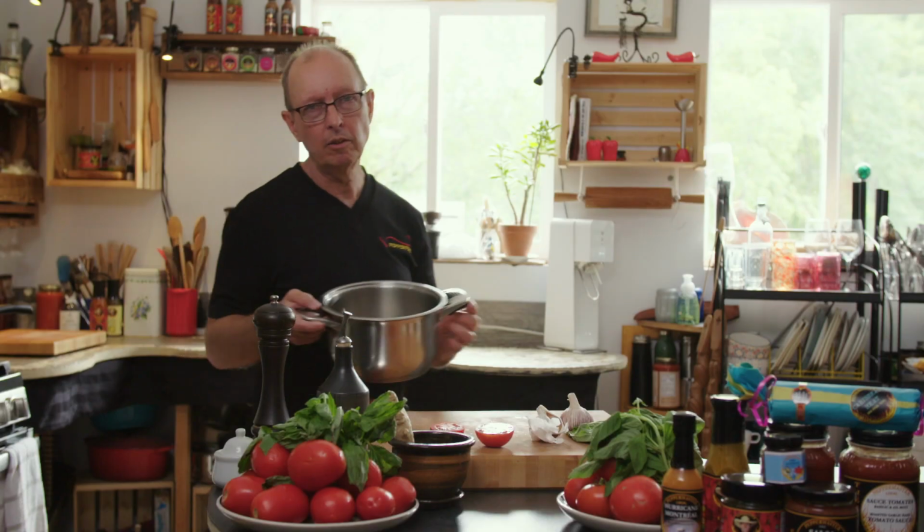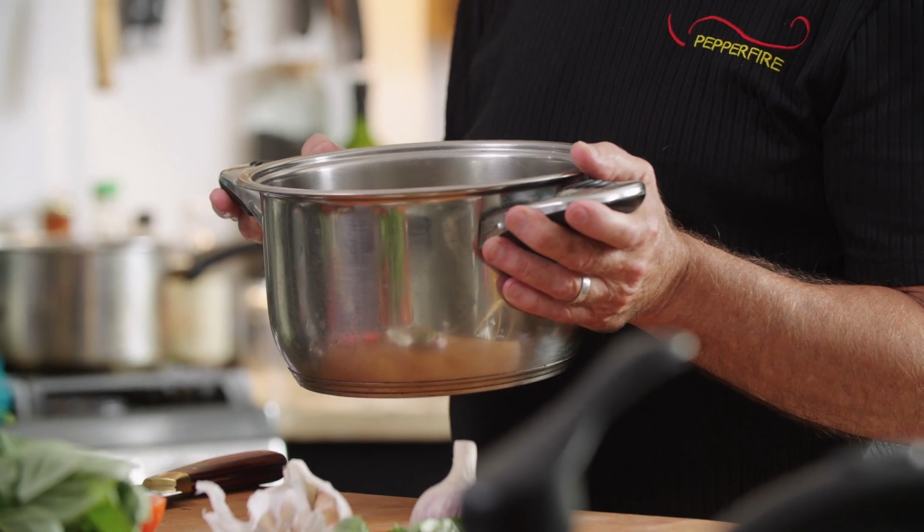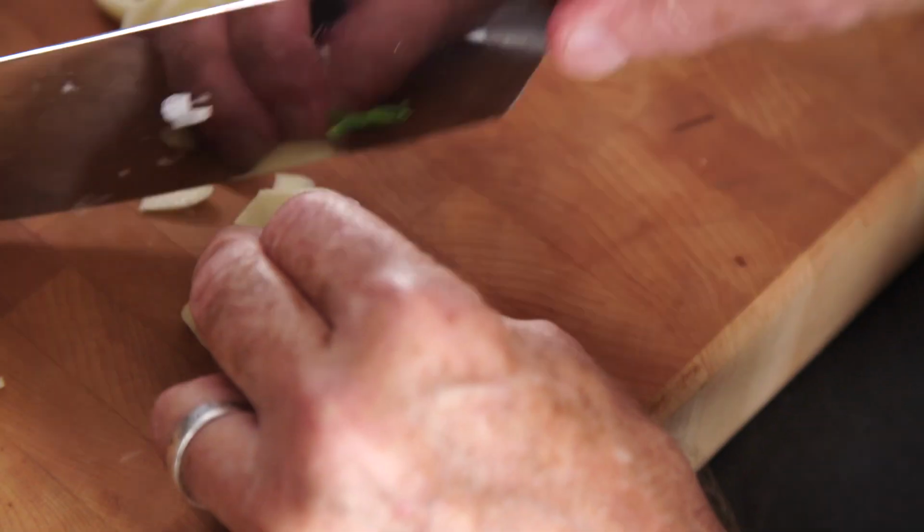And finally, we need a pot to cook our tomato sauce in. The first thing we'll be cooking in here is the garlic. We'll be sweating it with some extra virgin olive oil. Okay, so let's make some tomato sauce.